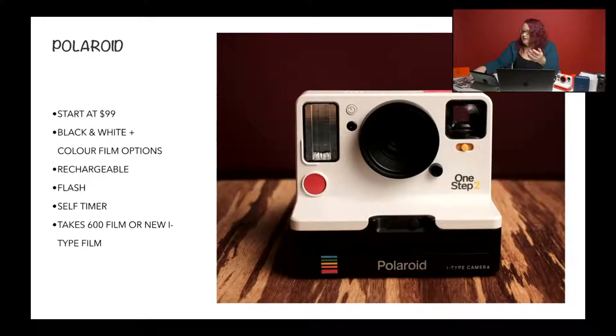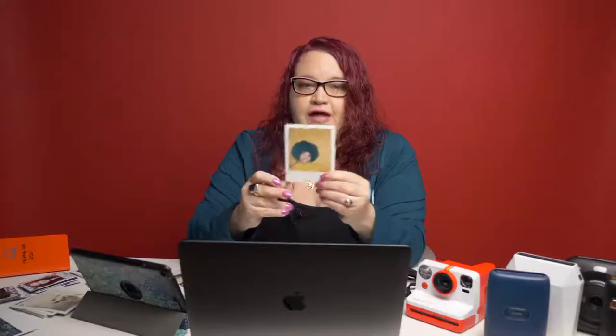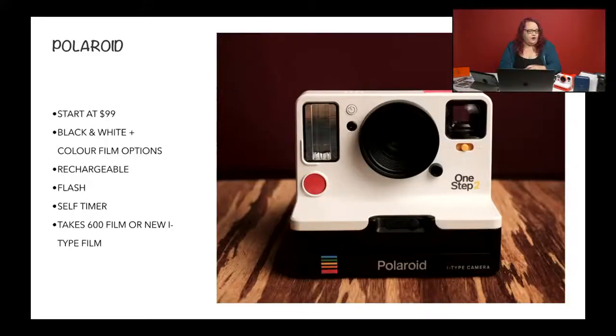I will say a lot of times with the Polaroid One Step, I do use the flash. So here's an awesome photo from a model that I worked with late last year. I did use the flash on this one. She had this awesome yellow outfit, and we had a great yellow background, and so the flash on this one worked really well. So just think about your environment and think about whether you want to turn that off or on.